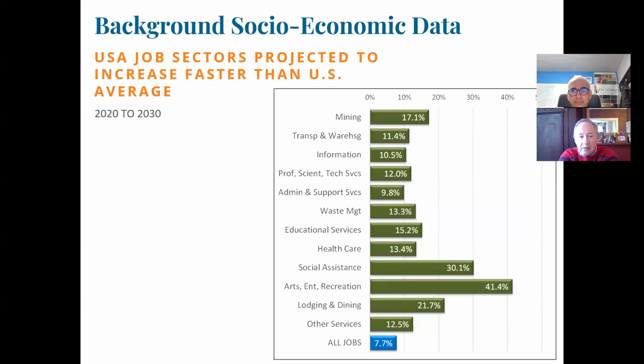Next. So we're going to switch to a big thing now. We're going to talk about the projections of United States jobs, done every 2 years by the United States Department of Labor. They project out by sector and some other factors as well. I'm going to limit it just to the economic sectors.